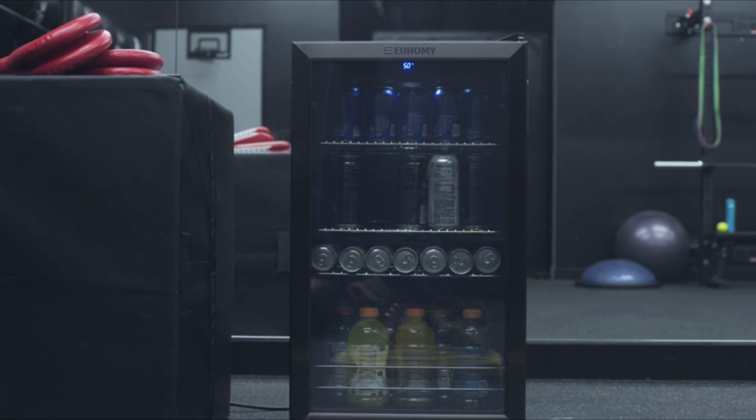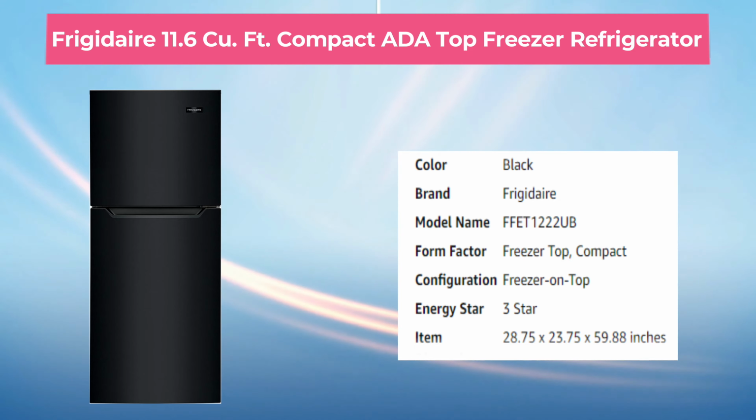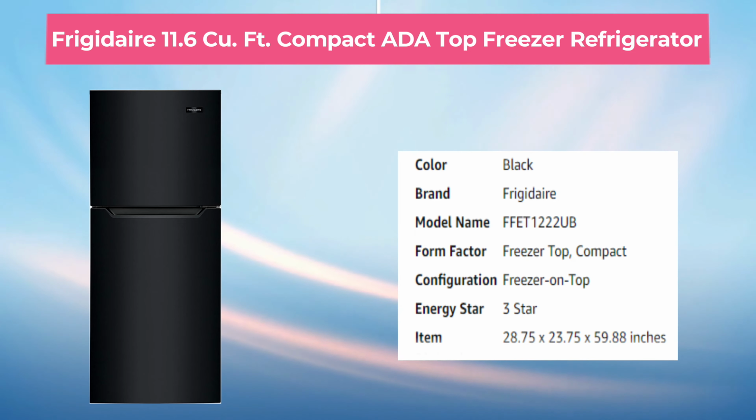Now let's get to the video. Number 1. Frigidaire 11.6 cubic feet compact top freezer refrigerator.